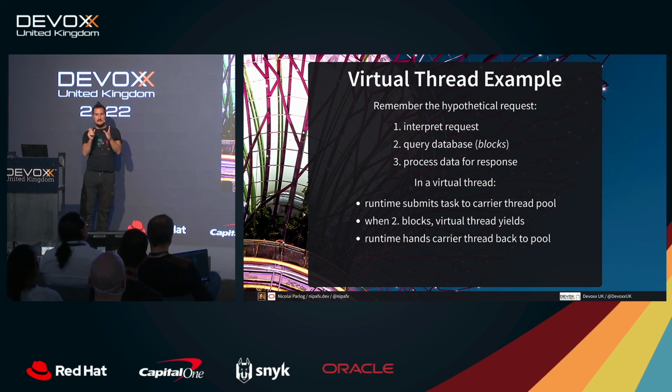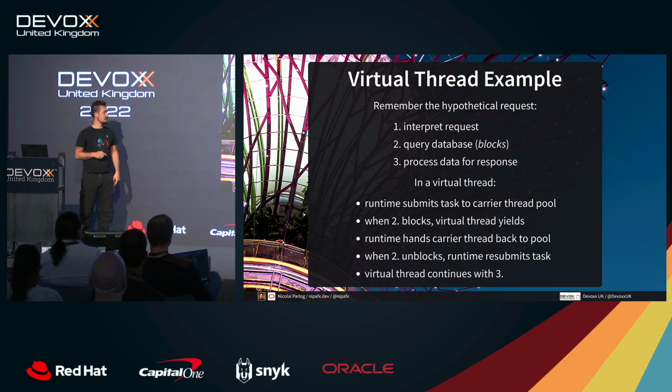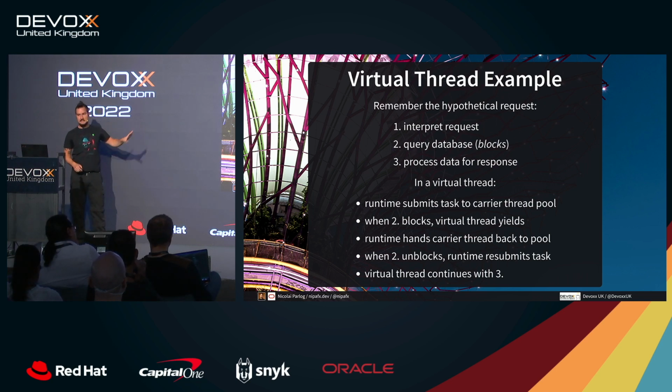The virtual thread and the carrier thread don't really know about one another. If you are running your code in a virtual thread, you cannot tell that there was a carrier thread running you. Inside that virtual thread, it looks like you're blocking. You're in step 2. You're waiting for something to happen. And when that thing happened, and it unblocks, the runtime takes the virtual thread and the task, resubmits it, and eventually a carrier thread will continue computing it. It's basically a little bit like all of this async stuff, right? But under the hood. It's not the same, but it has similarities.